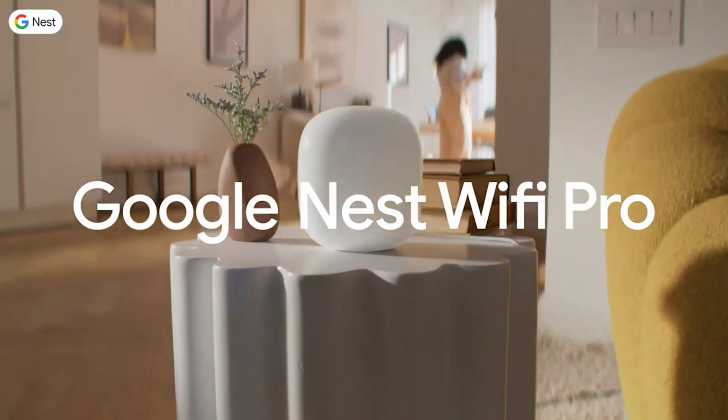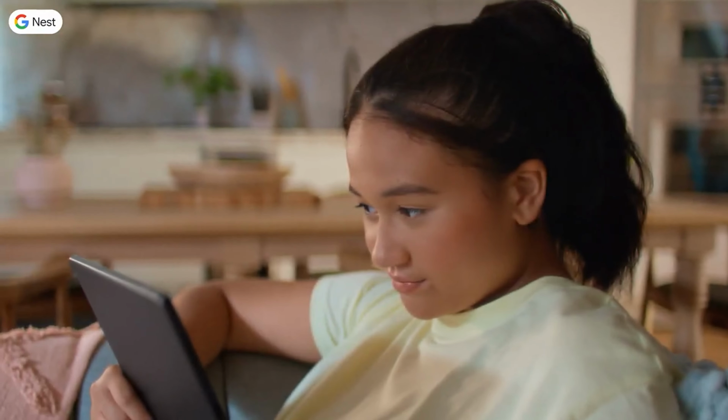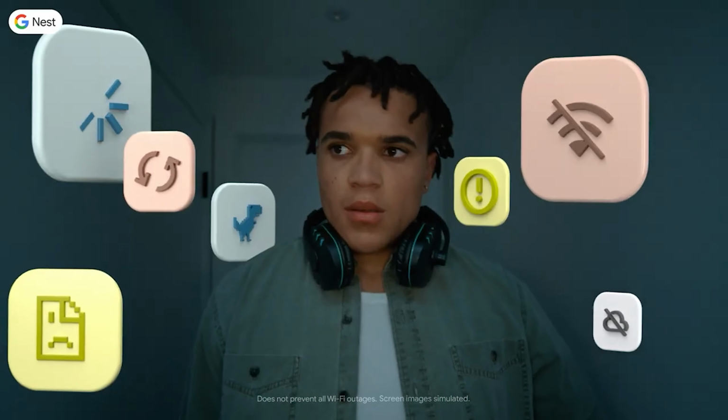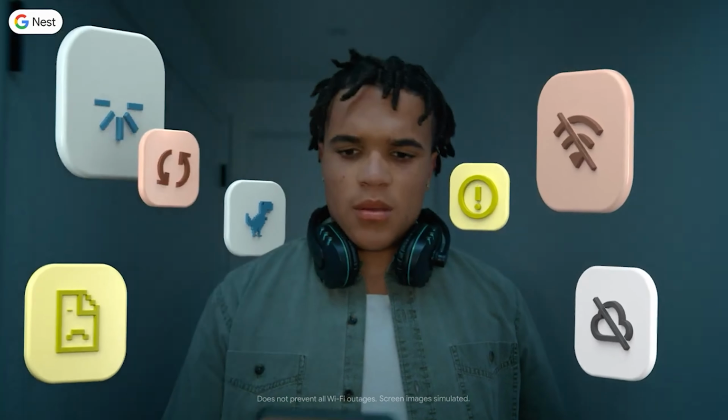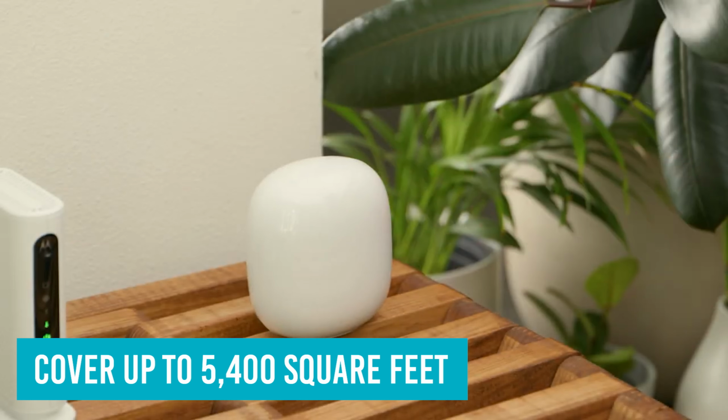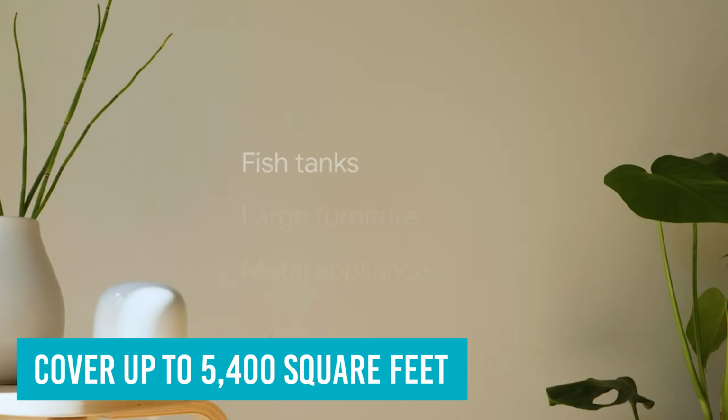Number 5. Google Nest Wi-Fi Pro. The updated Nest Wi-Fi Pro is an excellent example of a mesh network router where multiple nodes link together to form a wireless network with bigger, better coverage. The router alone covers 2200 square feet, but you can bundle it with either 1 or 2 points to cover up to 5400 square feet. It's ideal for large spaces or homes that struggle with heavy interference and dead zones.